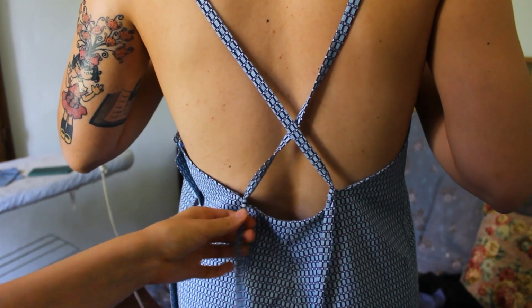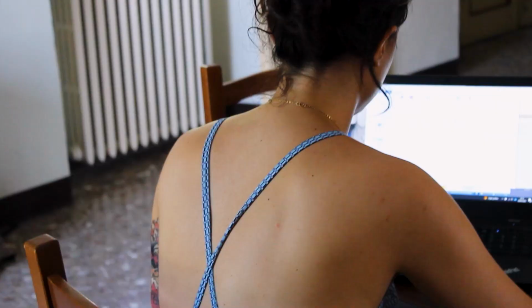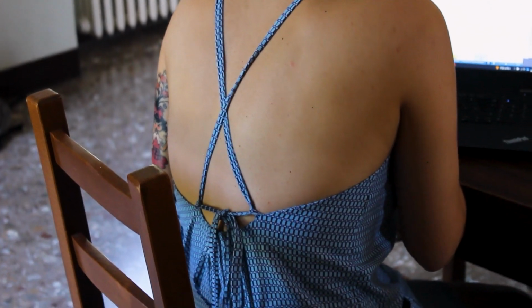And beautiful to be working on her grandma's dress in her grandma's house, which is so full of many childhood memories for Isabella.